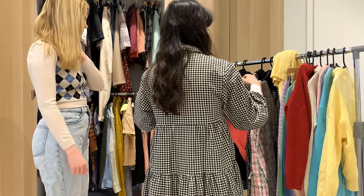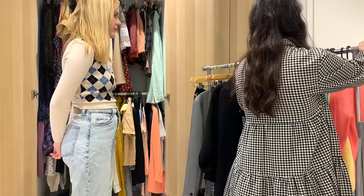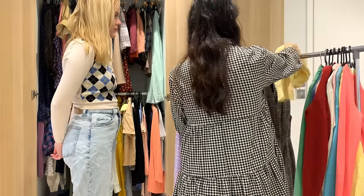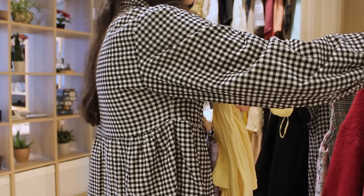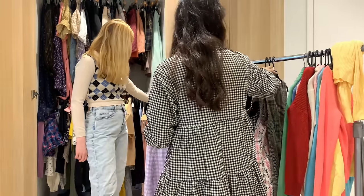Let's put this one here. These colours. Just put that. Maybe in the end. Remember that's a cardigan. If I get another three of yours.